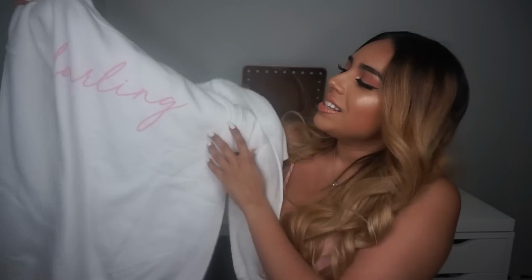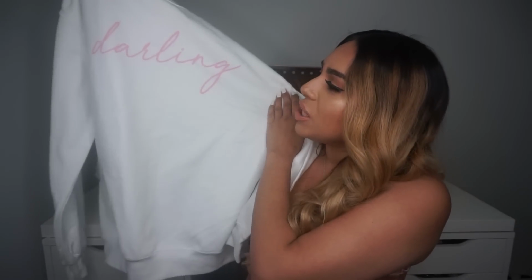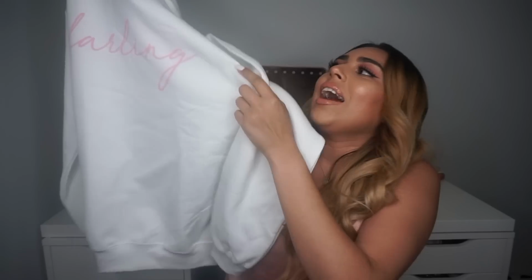The next thing that I bought is also a sweater. It's this nice white oversized sweater and it says darling on it. I feel like I will live in this sweater. I just wanted something that I can wear all day, every day and feel comfortable. So that's why I bought this one. I feel like this is an essential.